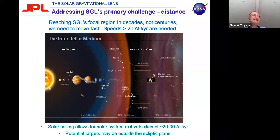So there are two ways to think about this. It's either move fast or live longer. And I suggest we do both, right? And so realistically, getting there requires speeds of 20 astronomical units per year. So as you know, the fastest spacecraft that we flew is Voyager 1 and New Horizons. Both of them achieved velocities of roughly 3 astronomical units per year. So we need to increase this number by a factor of 7. How do we do that?